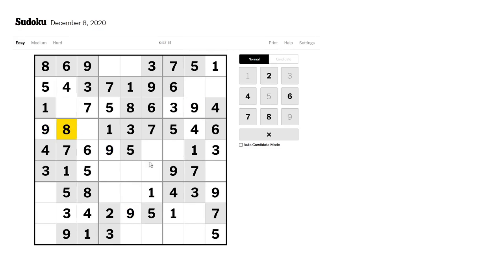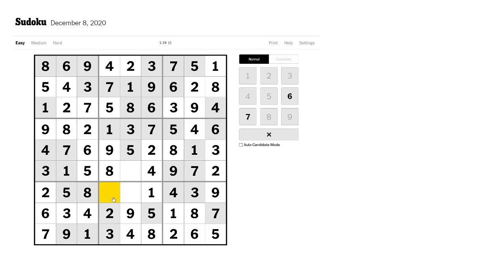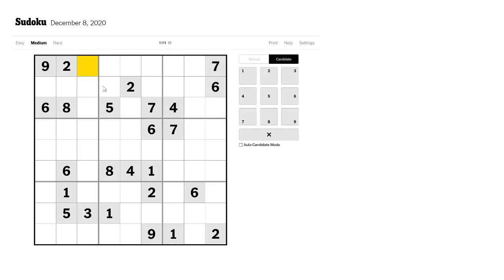What about the 8s? Got an 8 there. No 8 over there. So 8, 8, 8, 8. So that's the final 8. So let's go back around. I've got 2 now. 2, 2, 2, 2. This is a 2, so those are 2s as well. That's the final 2, so that's a 4, 4, 4. It leaves me 6, 7, 6, 6, 7, 6. So that's the easy. Right, speed solve time.